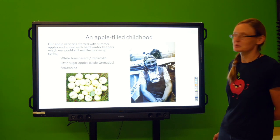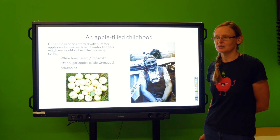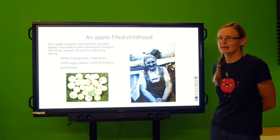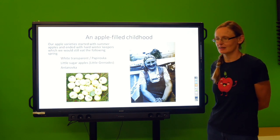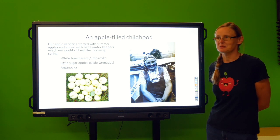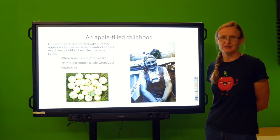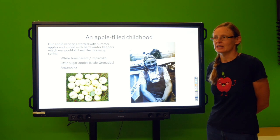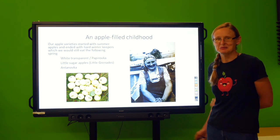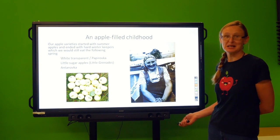So from Lithuania, I ended up in the United States and eventually made my way to Prescott. And in Prescott, while hiking, I started noticing old apple trees and started wondering, where did they come from? Why are there old apple trees along the creek? So I started looking into it, and that eventually led me down the rabbit hole where I am now, talking about apples.